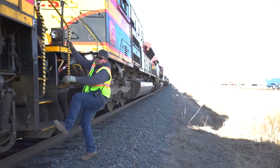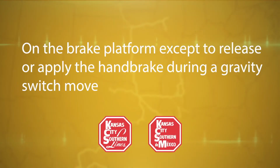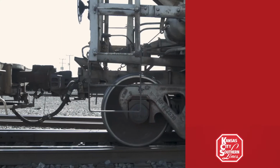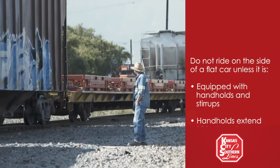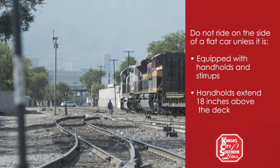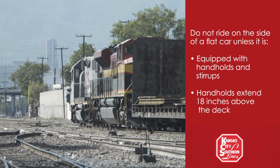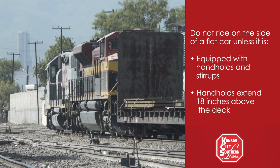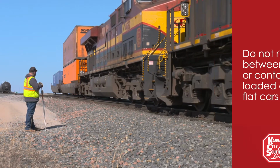There are times when you should never ride cars or locomotives. Do not ride on the crossover platform of any car except the trailing end of the rear car. On the brake platform except to release or apply the handbrake during a gravity switch move. On any part of the coupler apparatus, center sill, end sill, or framework. Do not ride inside a car or on the side of a flat car unless the car is equipped with handholds and stirrups that allow for a firm handhold and erect a normal body position, and only if the handholds extend at least 18 inches above the deck of the car. And do not ride between trailers or containers loaded on flat cars.